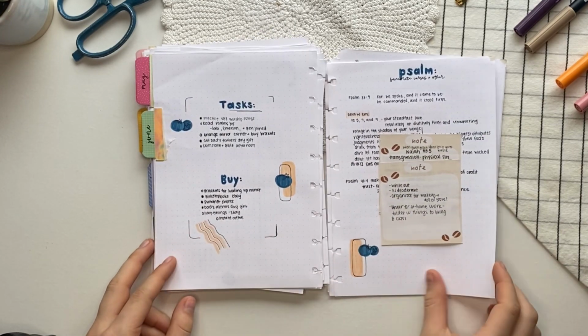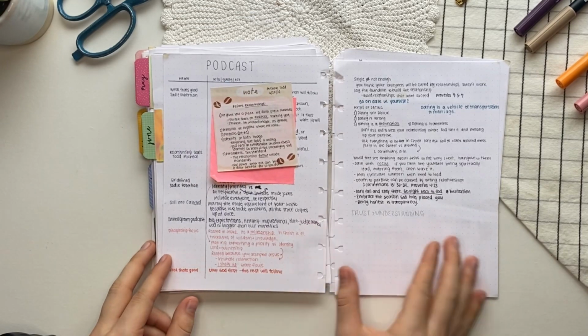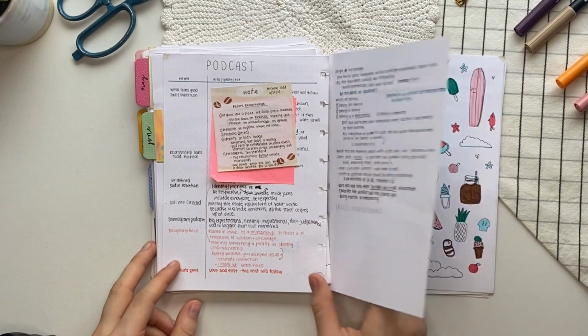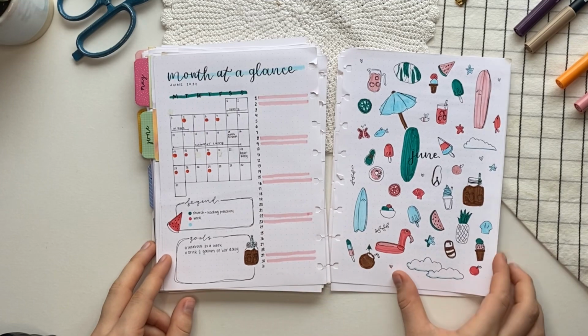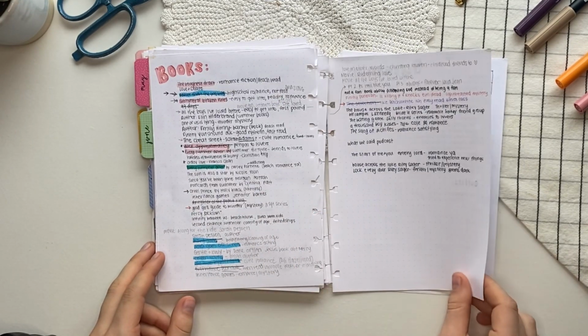And there's not very many weekly spreads, as you can tell, because I was not working this month throughout the school year, because I did not have school. So I still need a calendar to keep track of what events I had, and I did one for July as well to keep track of the things I was doing.